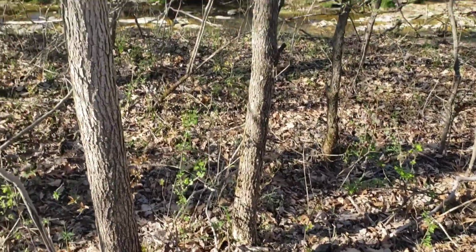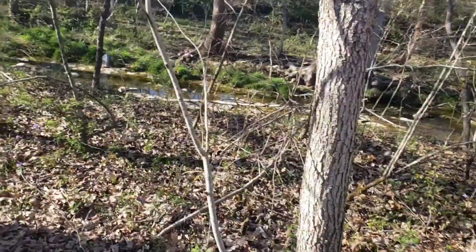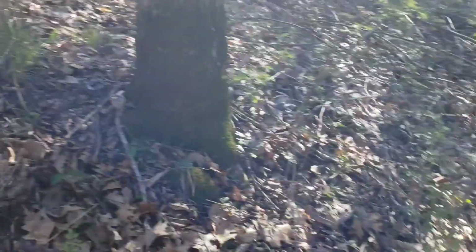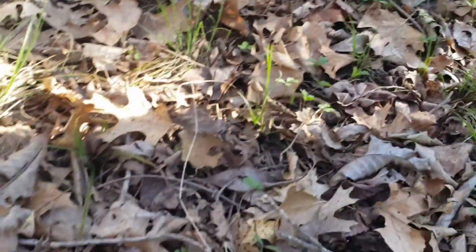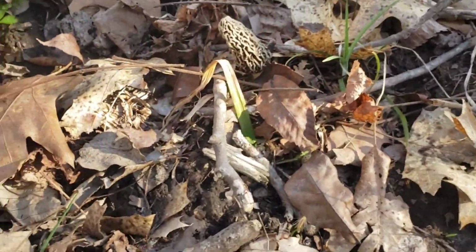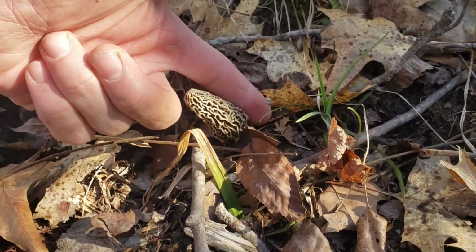Alright guys, well, we're back down here where I left that one. I went ahead and covered it up with some leaves. That way it keeps some of its moisture. But I'll uncover it and show you guys. Looks like a nice gray. It's about that big now.